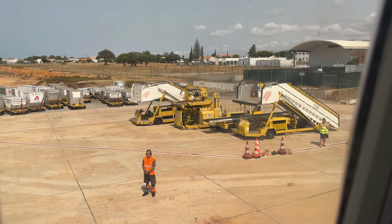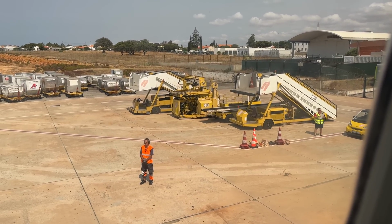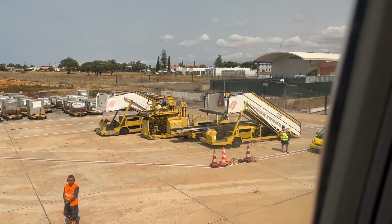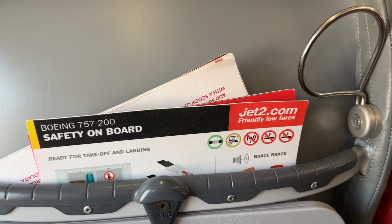We'll soon be pushed back, we'll start our engines, taking off on the easterly runway today, so you'll see the sea on the right and the land on the left. At about 2,000 feet we'll turn left, heading north to the northern border of Portugal with Spain. Time is an altitude of 38,000 feet. Our flight time today is 2 hours and 57 minutes.